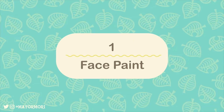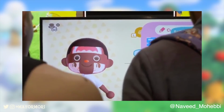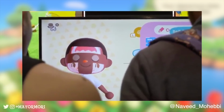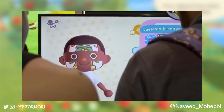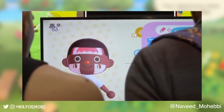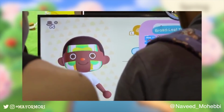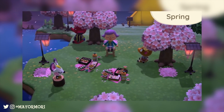Number 1. Face painting is now a thing in Animal Crossing New Horizons. It seems we can now use our patterns on our faces, which opens up a whole new level of customization. Of course, it looks a bit strange using actual patterns, but we can clearly see the typical pattern is divided into 3 sections, with the top covering the forehead and the bottom halves on each cheek, so this would be a great way to add unique features to our faces if we wanted to.